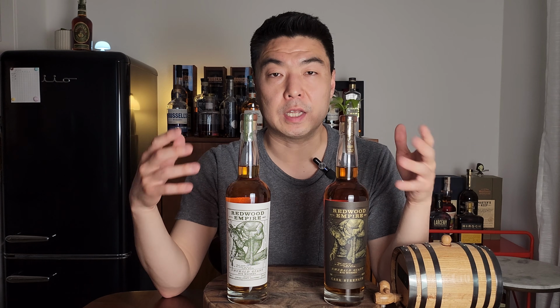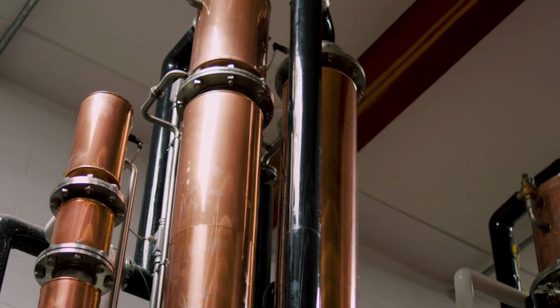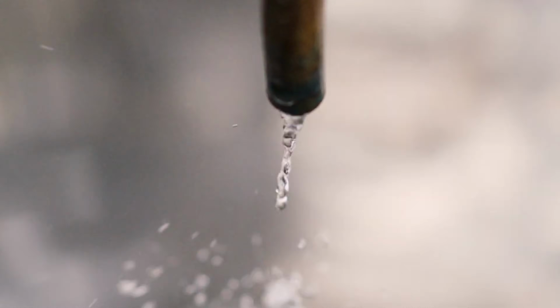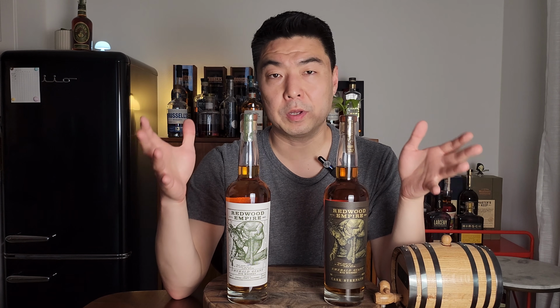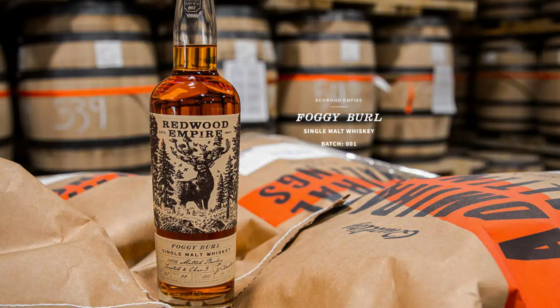These original three standard releases were produced from sourced whiskeys, mainly from MGP, but some from Kentucky, as they needed to produce revenue and sell bottles until their own whiskeys were aged and matured to their standards. And as of today, Redwood Empire has many releases which are 100% produced and aged up in Sonoma County, which is where their distillery is located, which include bottled in bonds, high rye, and single malt whiskeys.